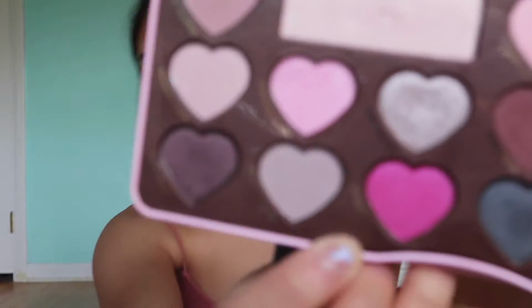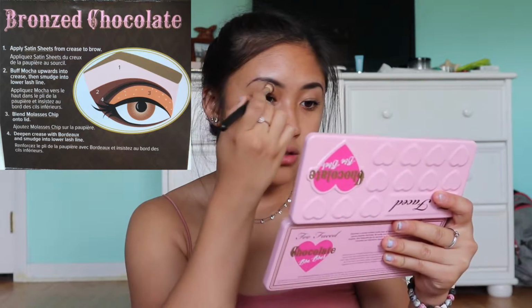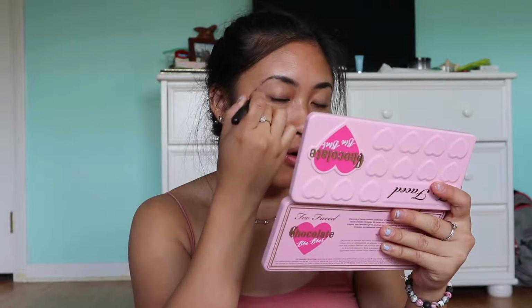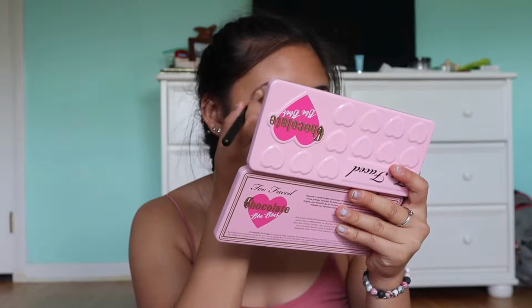This is kind of odd because satin sheets is this highlight shade right here, and this shade is literally what I use to highlight my brow bone. So the fact that this is acting as kind of like a transition color is making me a little bit weirded out, but we're just gonna attempt it anyway. And they put a picture of a fake eye with numbers on it, so I'm just gonna try to follow that. So right up on the very top of the lid, I guess, which I guess it kind of is acting more as a highlight right now, but we'll see how it turns out.